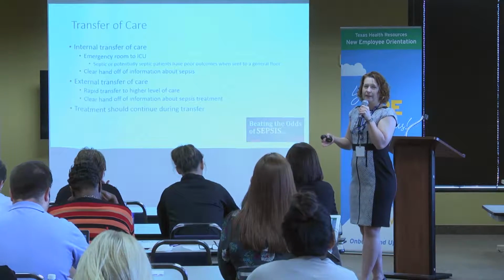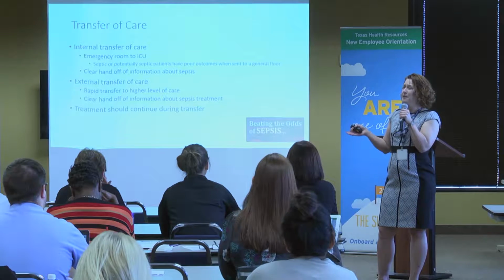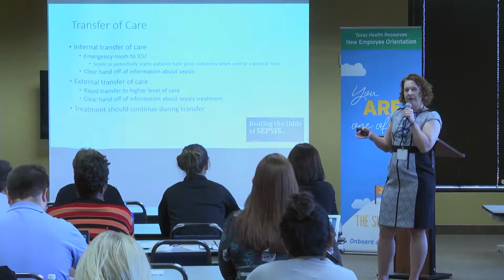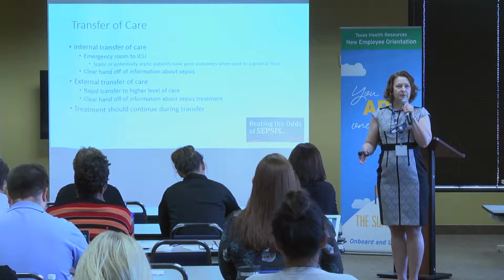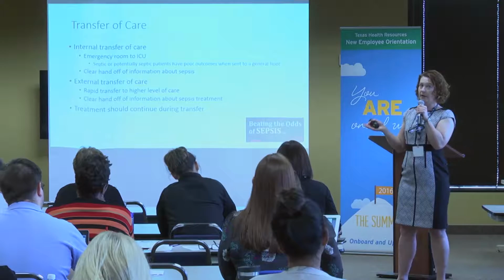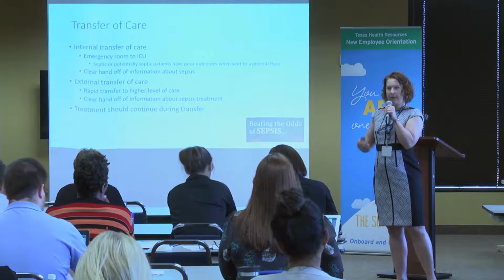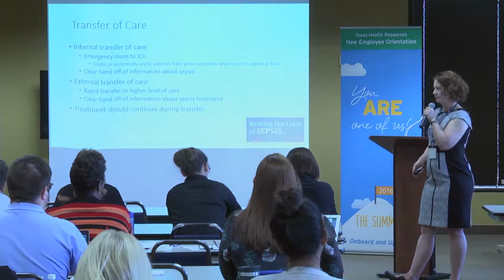The other thing, if you're sending somebody that's having a stroke or heart attack, do you stop treatment in the ambulance? No, you don't. You continue treatment in the ambulance. Same thing with sepsis. You're not going to stop the fluid, you're not going to stop the antibiotic, you're not going to stop any of those things for any transfer, whether from the ER to the ICU or from hospital to hospital. That care needs to take place while they're in transfer, because once again, this is a very quick and deadly condition.